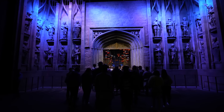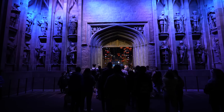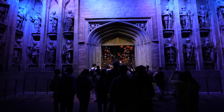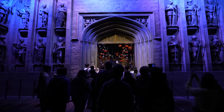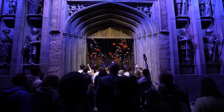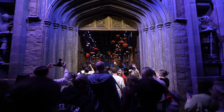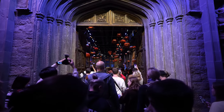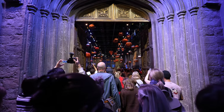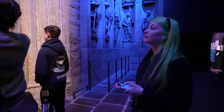Everything here is laid out ready for production. It is what we call in the film industry a hot set. So it's ready for filming, it looks great on camera. Please feel free to take as many photos as you like. Especially, as you can see, we have dressed the Great Hall for the Halloween feast in Harry Potter and the Philosopher's Stone. If you take a look up, above your head you can see 80 floating pumpkins hovering above you.